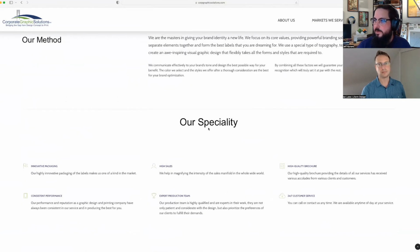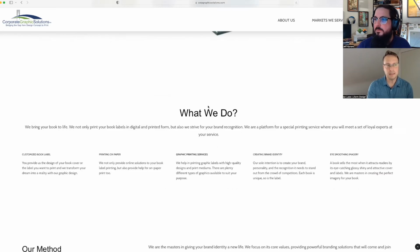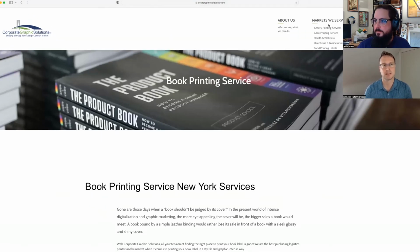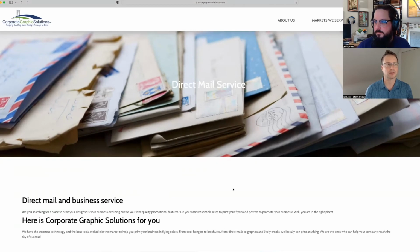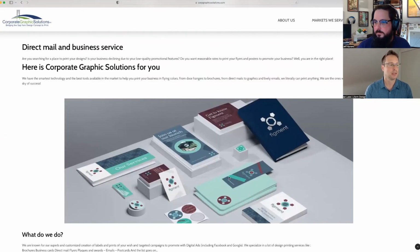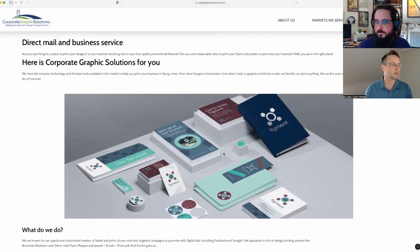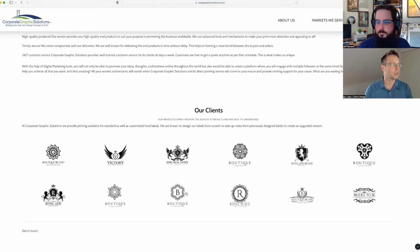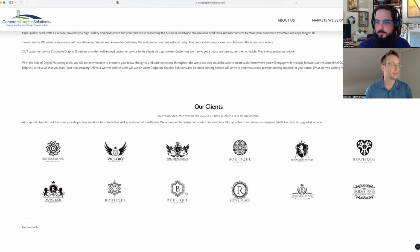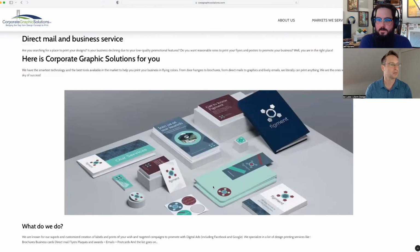I'm just going through some of the other pages really quickly on my end. Book printing has had much more work. Every other page has a little client thing that comes in. But the big thing I'm noticing throughout this site is I'm not seeing original images of what Corporate Graphic Solutions has been able to do for their clients. This is great, actually. This is showing a direct mail piece, and now he has our clients here. But this is specific to direct mail.